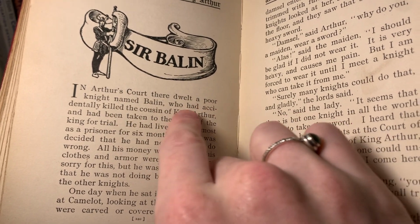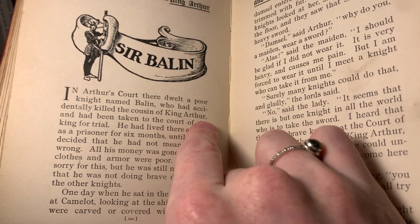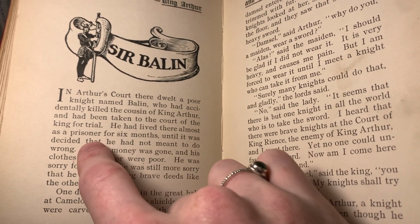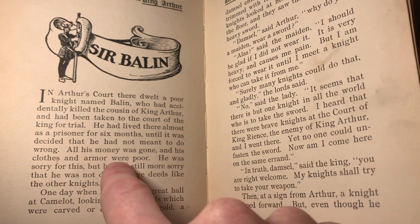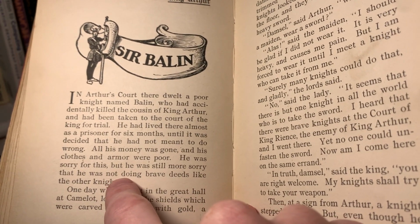In Arthur's court there dwelt a poor knight named Balin, who had accidentally killed the cousin of King Arthur, and had been taken to the court of the king for trial. He had lived there almost as a prisoner for 6 months, until it was decided that he had not meant to do wrong. All his money was gone, and his clothes and armor were poor. He was sorry for this, but he was still more sorry that he was not doing brave deeds like the other knights.